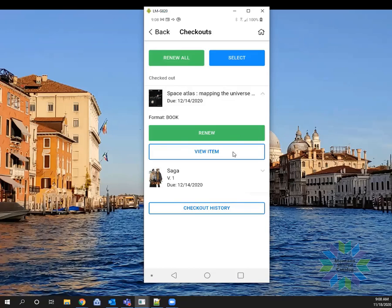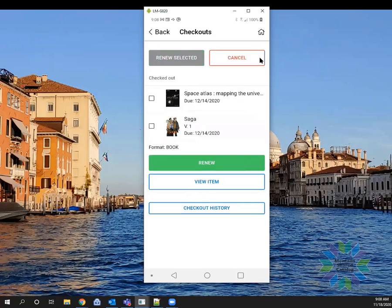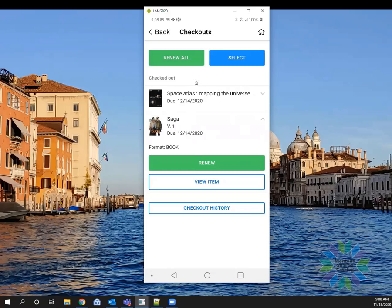You can either view the item to look at the different details again. You can renew the item. You also have the option to renew at the top here. So select would give us the option to choose one or more of these items and then to renew. I'm going to cancel. You can also do a renew all, and that would renew all the materials that are eligible. So I'm just going to do that so we can see what it looks like.